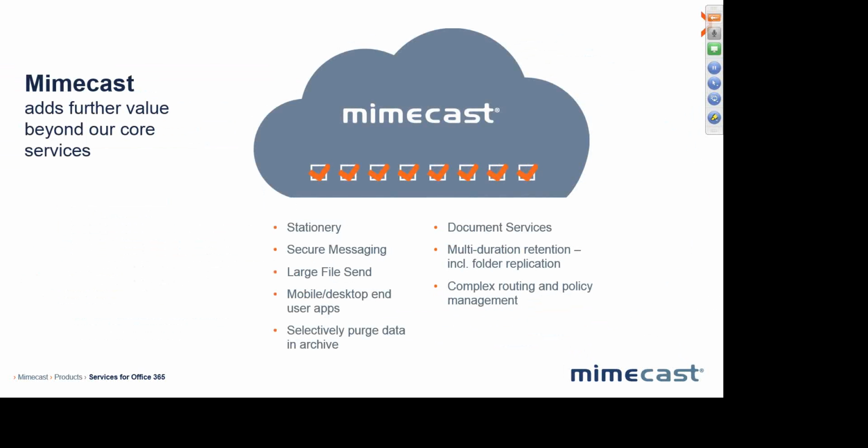Also mobile and desktop end-user self-service applications, allowing end-users to rapidly search and access their data. And then there's the ability to selectively purge data in the archive. So rather than offer an all-or-nothing retention of either user-controlled or keep everything forever, Mimecast is able to offer complex retention and adjustment needs. There are also document services, the ability to automatically convert and read documents on the fly, stripping metadata and adding watermarks and other functionality. And then there's the ability to handle complex routing and policy management, effectively managing complex organizations that could span multiple sites and multiple architectures.